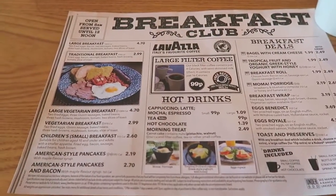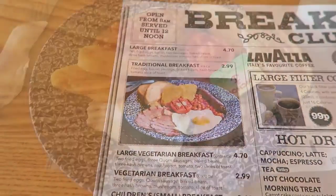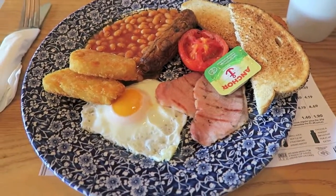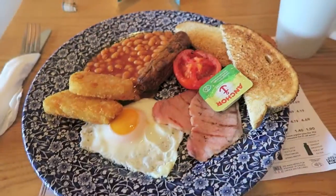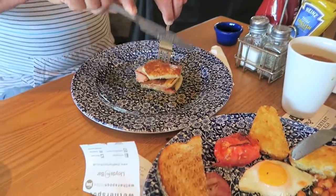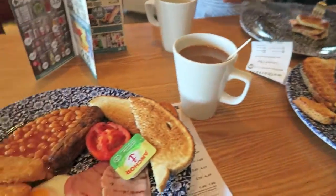I ordered a traditional English breakfast, so it should be a lot. So look what I got, everybody. Do you think this will be enough for today? Ooh, pancakes. American pancakes with bacon. Nice. Classic British breakfast starter.